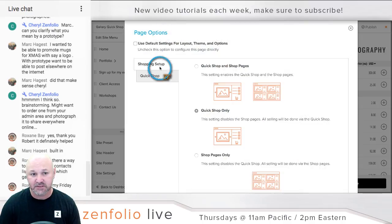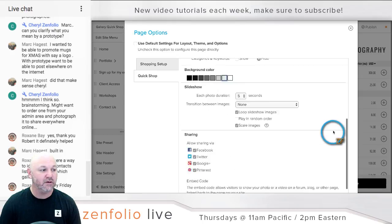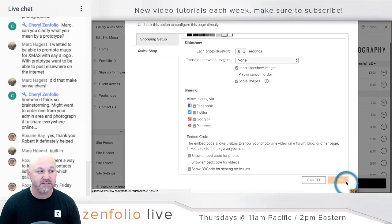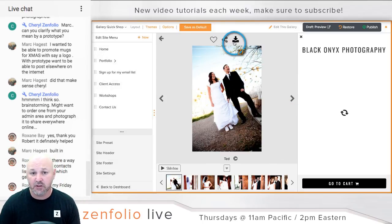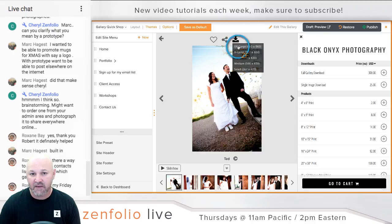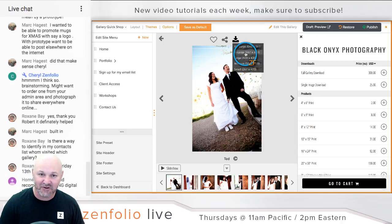So if I go to options, quick shop, I set downloads to show, and then let me go down here and apply this. And then after that, you would need to publish it, but a visitor could then click on this little logo right here, this little icon, and they're going to see these downloading options right here, which are the web resolution files that your clients can download, the smaller versions of your files.